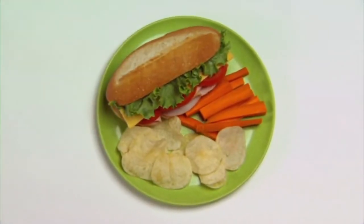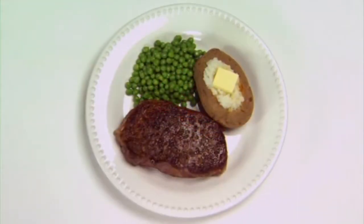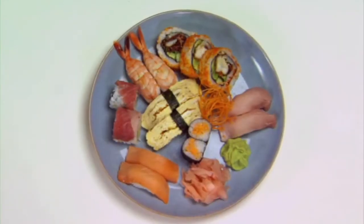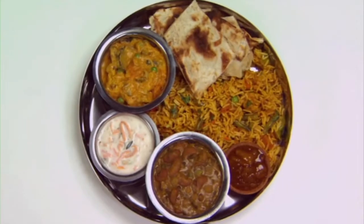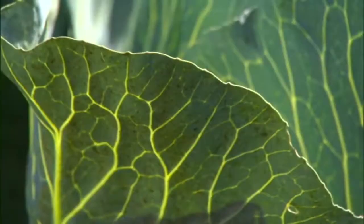Behind every meal is a story waiting to be told. Let's take a closer look at how food gets from the soil to our plates. The biggest question to ask yourself about food is, where did this come from? And that begins the telling of the story.